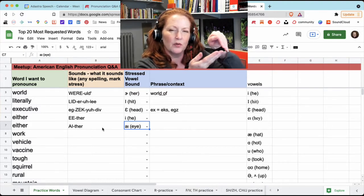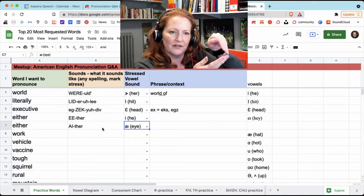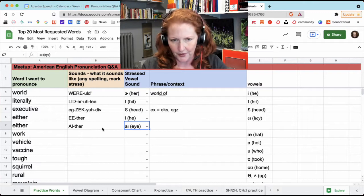If you don't pull it back and down, there's a chance it could touch the top of the mouth and make an extra sound like either. Either.